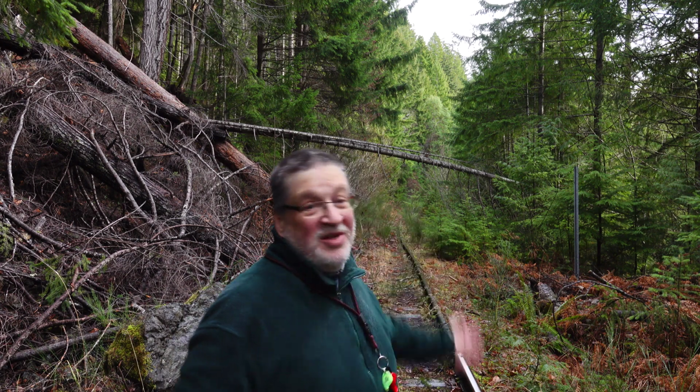This is my turnaround point. I love goals on my hikes, and having a predetermined turnaround point is good for my motivation. This is milepost 16. The post, but no 16 sign, but we're at the west end of Cameron Lake.